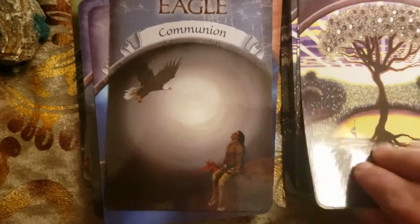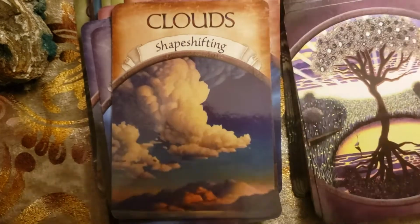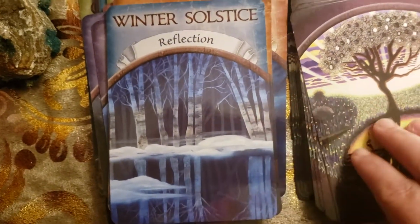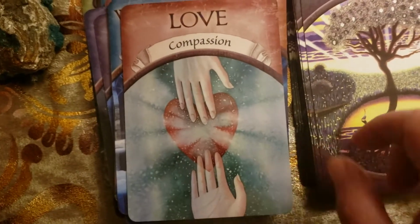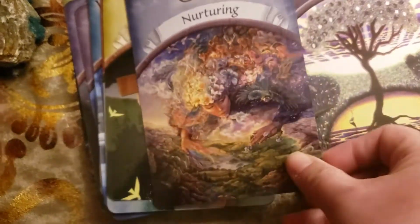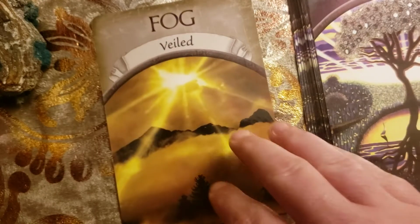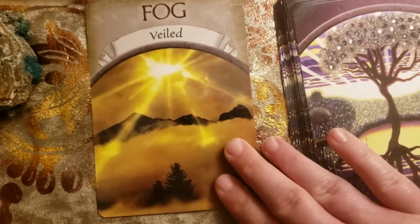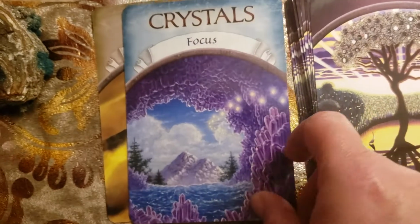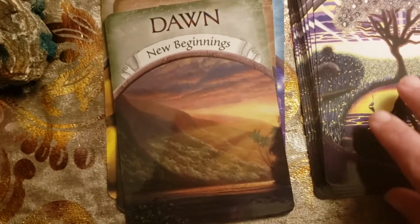Eagle, Communion. Cloud, Shapeshifting. Winter Solstice, Reflection. Love, Compassion. Music, Harmony. Gaia, Nurturing. Let me move some of these over, make it easier for me. Fog, Veiled. Crystals, Focus. River, Movement. Dawn, New Beginnings.